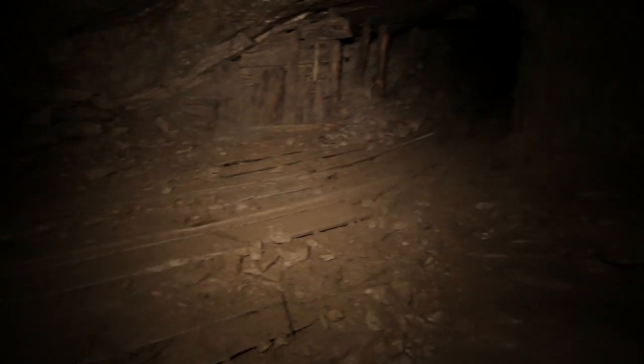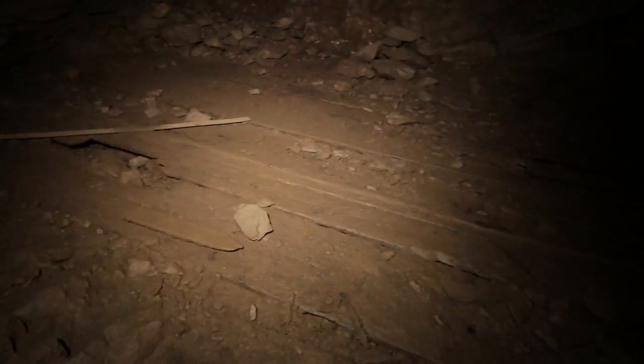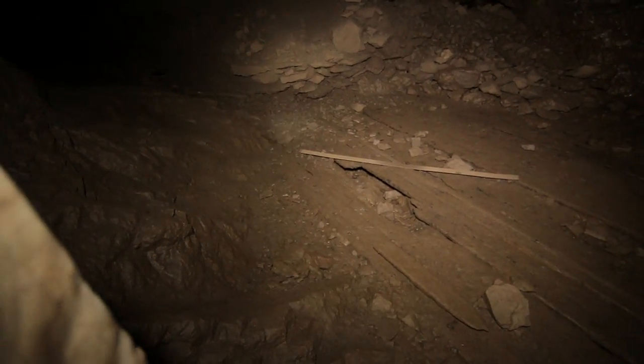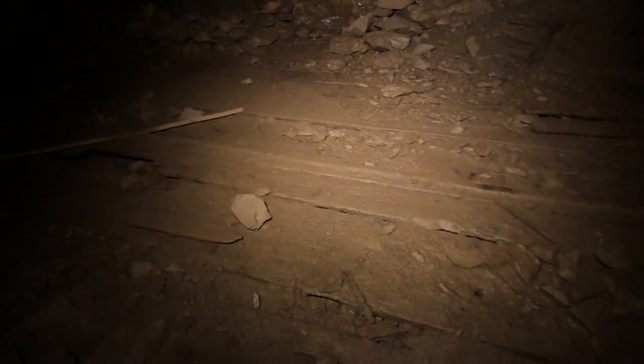Anyway, there's again the rails coming in where we just followed them in, and they land at this kind of wooden plank landing. It's squeezy right there, I came back. And where he stepped, it was squishy there, so we're not going to go over there. Go around. Yeah, this whole area could be a false floor over something.